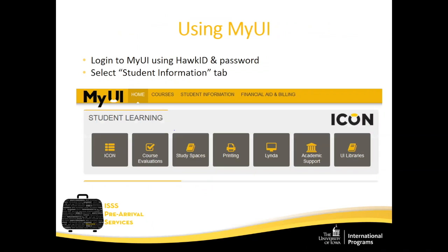So if you need to submit your proof of coverage or want to get enrolled, you will use MyUI. Here's a screenshot of once you log into MyUI using your Hawk ID and password. At the top is a tab for student information. You want to select that tab.